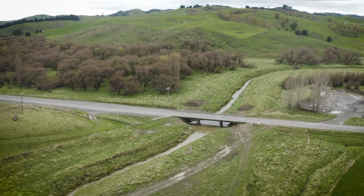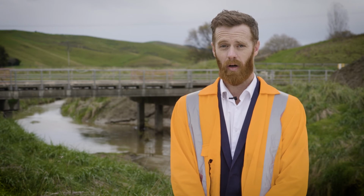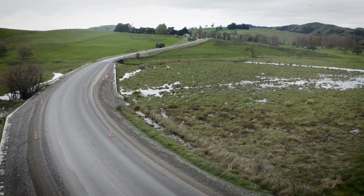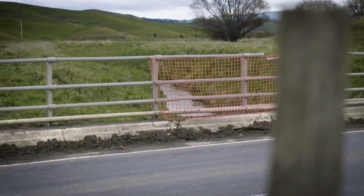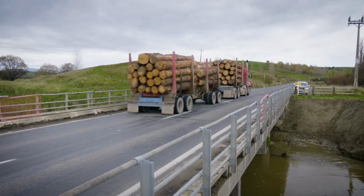So improving the resilience on this road and reducing the flooding had three key components. The improvements to the road was what we've tackled first. That's where we've raised the road. Some actual improvements to the bridge itself, which you'll see behind me, is in a pretty beat up state from a number of years of damage from heavy flood events and machinery.